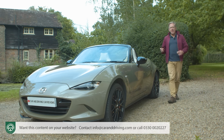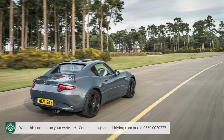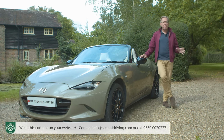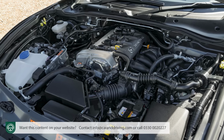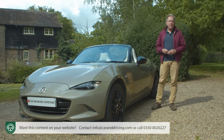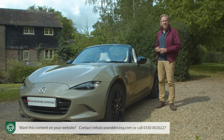In both this soft-top Roadster form and in metal folding roof RF guise, it's a car that Mazda claims you'll be able to really connect with, particularly in the updated form we're going to look at here, twice improved with enhancements since launch. 2018 saw an engineering upgrade to the bigger of the 2 engines on offer, the 2-litre Skyactiv-G unit, which got a power hike from 160 to 184 horsepower.